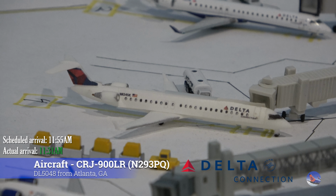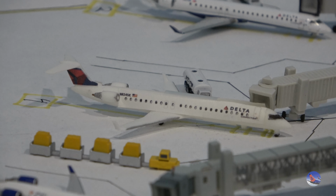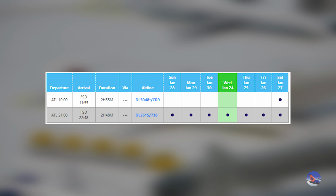Here at gate number 4, we have my custom CRJ 900, which came in from Atlanta as flight 5048, operated by Endeavor Air, at 11:31 a.m., ahead of a scheduled 11:55 a.m. arrival. So this flight operated on a Saturday, as I mentioned in the last Sioux Falls Airport update. Delta would be adding an extra frequency on the Atlanta to Sioux Falls service on Saturdays with the CRJ 900, and they have extended it a little bit as well. It now runs through the end of January, but after that it will go back to just the once daily, and of course the aircraft swap on mainline from the 738 back to our more traditional A320.